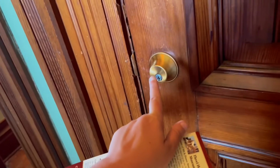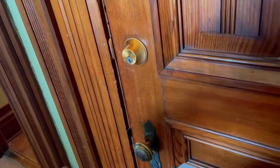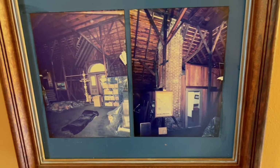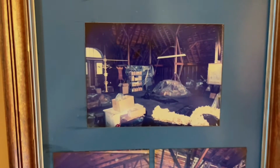Now there are a few doors that are closed and locked. Don't know what's behind them. It's just part of it. It is what it is, guys, but we can't go in here. Okay, so you cannot go up to the attic space, but they have included what the attic space actually looks like. And it is a massive room in itself.